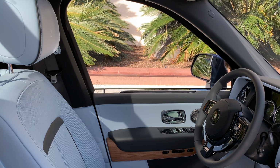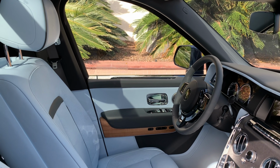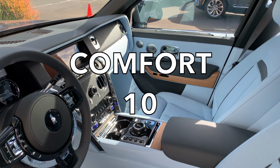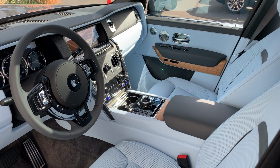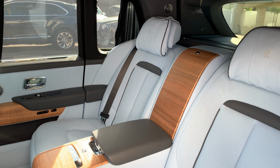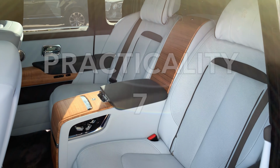Next up are the daily categories and features. The Cullinan is loaded and only misses out on some sort of major innovation to give it a perfect score. Instead, it gets a 9 out of 10. Comfort is the best in the business and it gets a 10 out of 10. Quality is strong, but it'll always get a demerit due to potential reliability troubles, and it gets a 9 out of 10. Practicality is high, though it could be higher. The Cullinan I drove has the fridge and the partition, which removes rear seat space and cargo room, so it only gets a 7 out of 10.